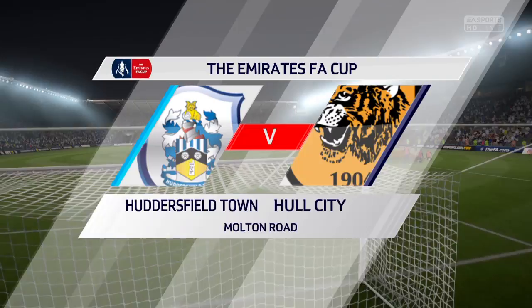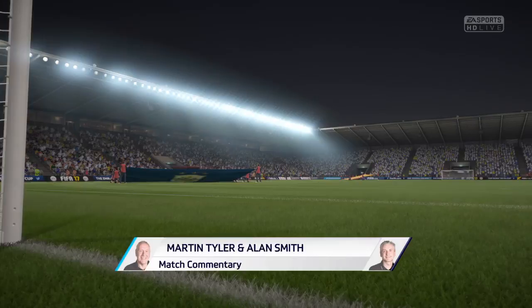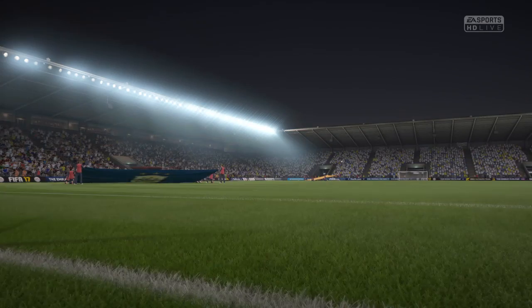Well, it's action from the FA Cup, the Emirates FA Cup, as we must rightly call it now. And it's a very special competition, Alan. It's been very good to you. It has, and there's always a buzz when players come into this competition, and there's a buzz around this ground too. Coming up for you, Huddersfield Town against Hull City.